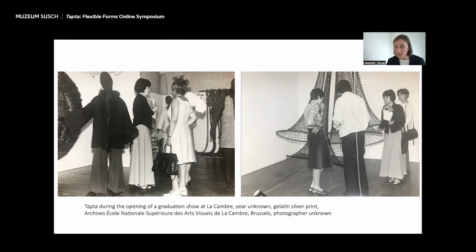According to Anne-Veronica Janssens, who was one of Tapta's first students and later on, between 79 and 87, together with Monica Droste, also her assistant, Tapta's educational approach was radical, but rather intuitive than theoretical. Her incessant curiosity was especially inspiring to her students.